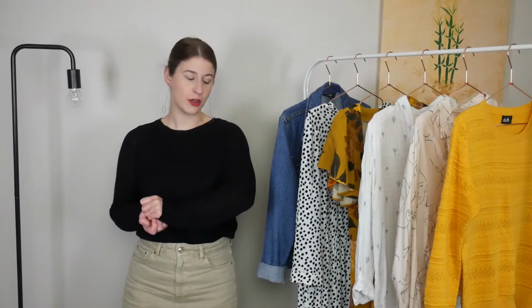Perfect for the first part of spring when it's not really that sunny yet, you're not ready to pull out the dresses, but you don't want to keep wearing your chunky knits. Another great thing about lightweight knits is that they tuck in really easily. There's not too much excess material and it will layer really easily. You can still chuck on a jacket over top of this, or you could even wear it underneath a dress.